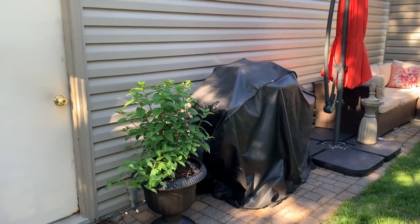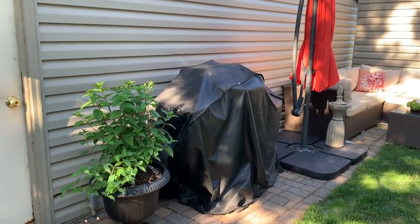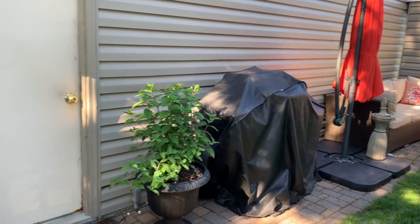I could put more flowers there, but my honey bought a new car. The new car has to go in the garage. So with both of our cars, we don't have room to put the grill.